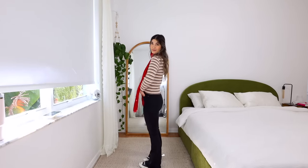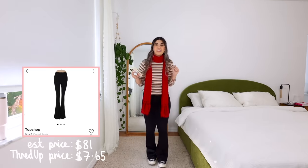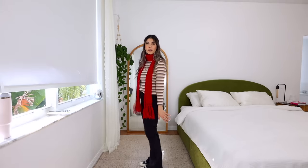And you guys, I found my most perfect bootcut black pants. These ones are from Topshop and you will not believe how much I got them for. They were estimated to cost $81. I just got them for $7.65. They are high-waisted, they are tight at the legs, and then they flare out a little bit at the bottom. And because they're long enough, they cover up my Converse just like so. And I think it looks so good.